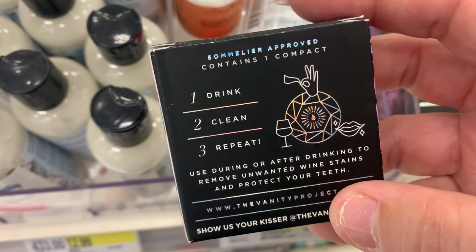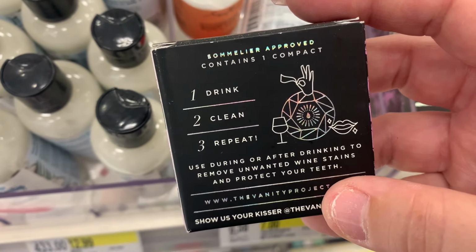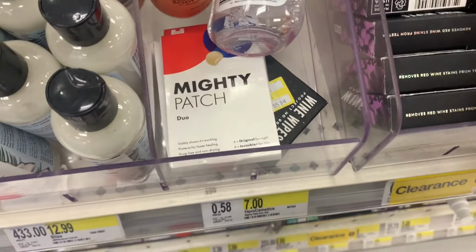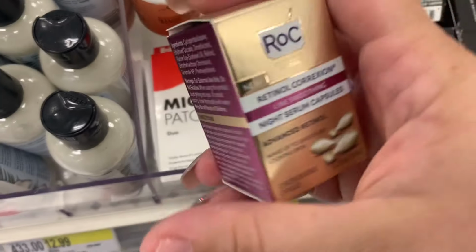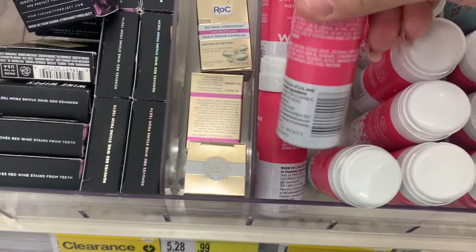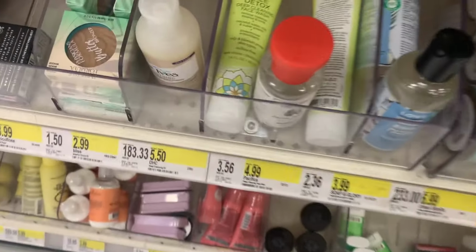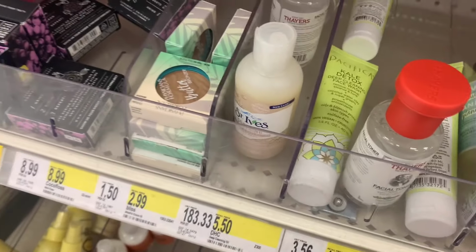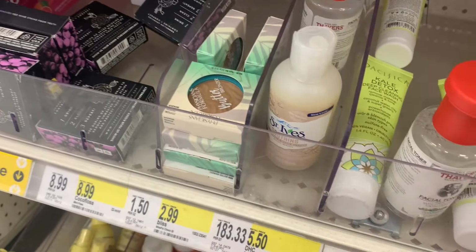Wine stains used during or after drinking. Yikes, how much drinking are you doing for this? Let's see here. Forgive my nail there. Kale detox.